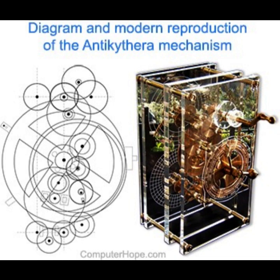The maker of the machine would have had to calibrate it with the known positions of these bodies. A user could then simply turn a crank to the desired time frame to see astronomical predictions. The mechanism displayed positions, for instance, on a zodiac dial on the front of the mechanism, where the ecliptic was divided into a dozen 30-degree sections representing the constellations of the zodiac.